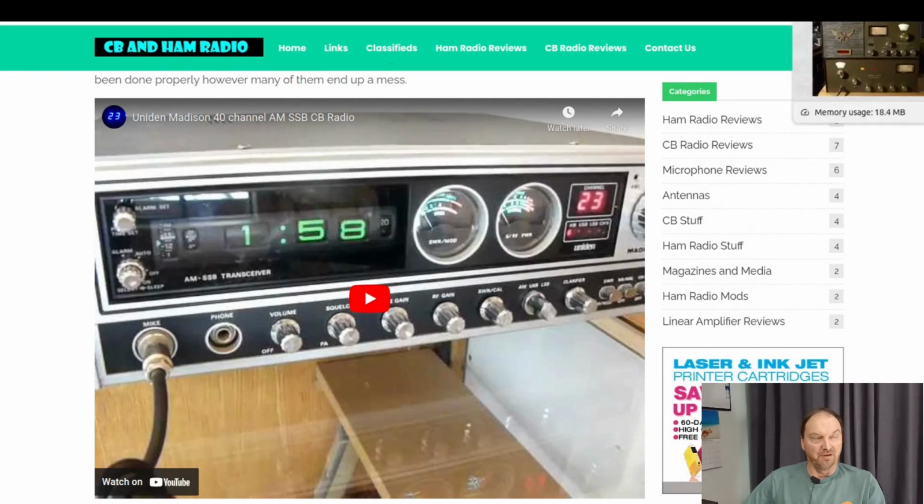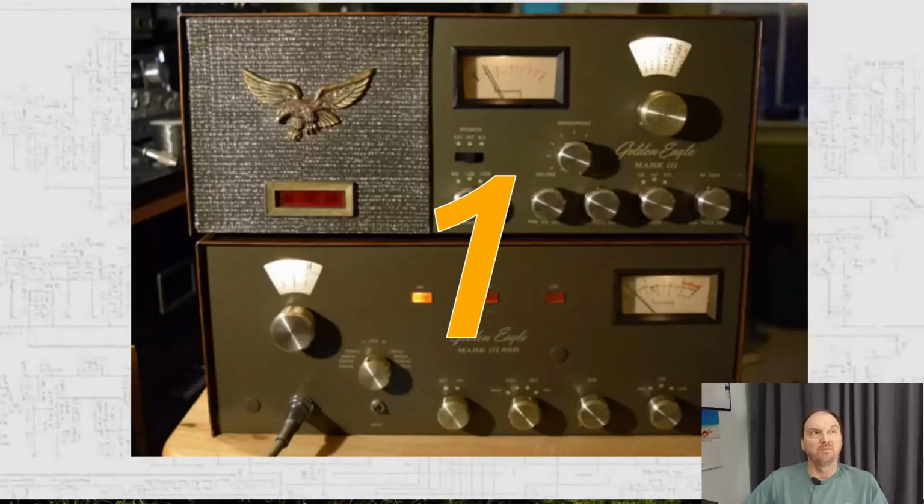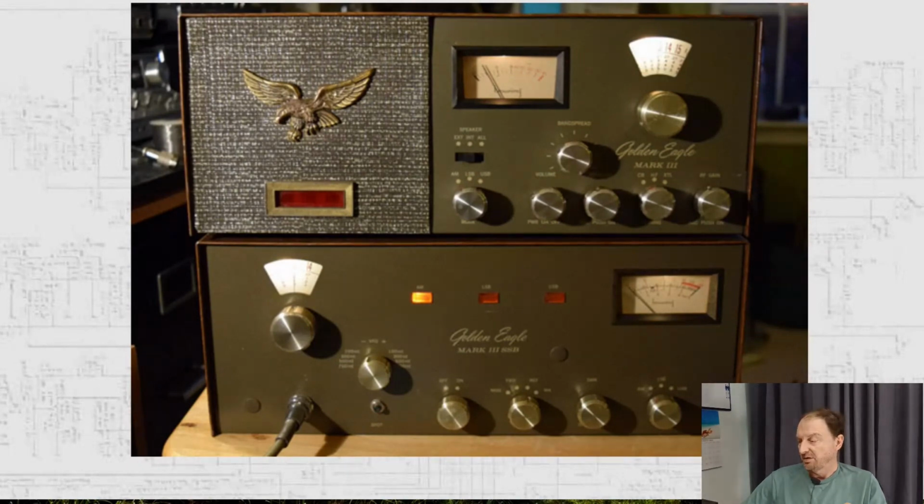Number one on my list of the most sought after radios from the 80s and from the 70s is going to be the Browning Golden Eagle Mark III. This radio, if you ever heard anybody transmit with this radio, you instantly recognized it because this radio was a separate transmitter and receiver, and when you keyed the microphone, the receiver would not disconnect immediately, and you would get a momentary feedback. The Golden Eagle guys call it a ping, but it was basically feedback.